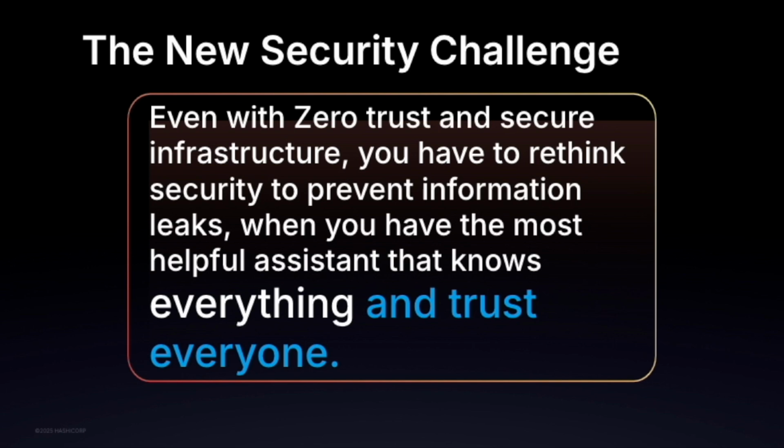Even though we have built our zero trust and applied our zero trust principles to our infrastructure, we have to think that there is a new security challenge when actually starting to communicate and use these chat-like interfaces. What we have to think about is that you have a chatbot that is extremely intelligent and has a vast array of information at its scope that it can use.